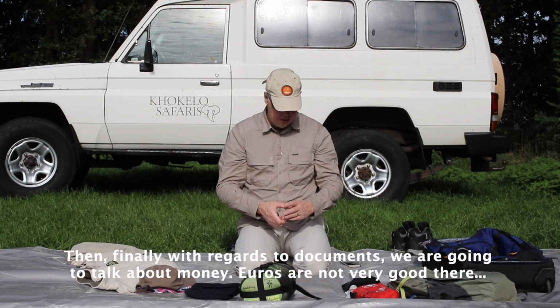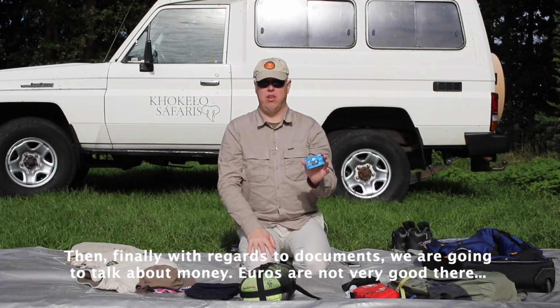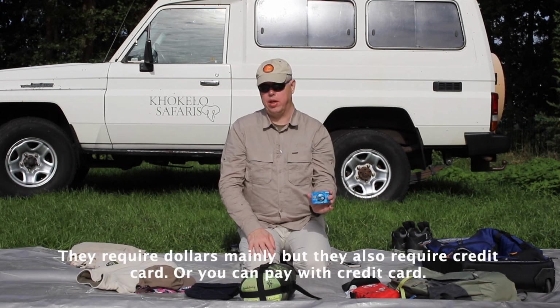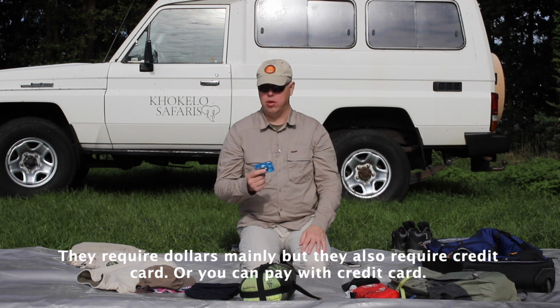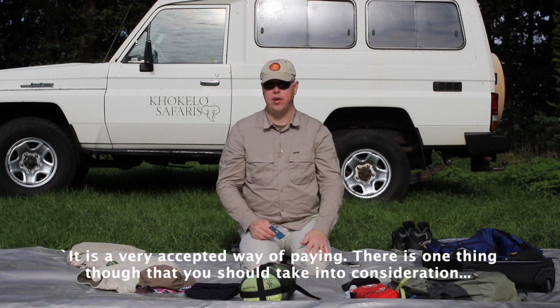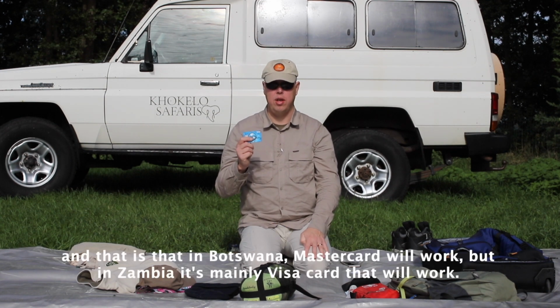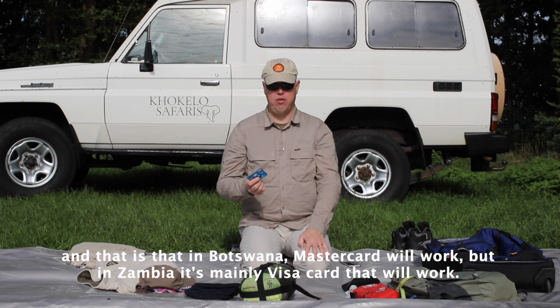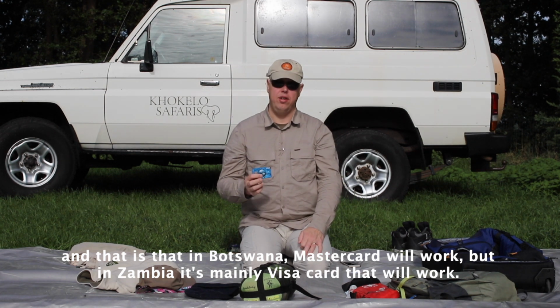Then finally, with regards to documents, I'm going to talk a little bit about money. Euros are not very good there. They require dollars mainly, but you can also pay with credit cards. It's a very accepted way of paying. There is one thing though that you should take into consideration: in Botswana, MasterCard will work, but in Zambia it's mainly Visa cards that will work.